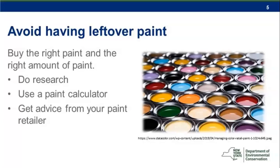You will want to store your leftover paint in the original containers with labels attached. While researching this topic, I came across one home improvement store that suggested you could save shelf space by pouring leftover paint into smaller containers for storage. Do not do this. Keeping paint in the original labeled container will allow contents to be easily identified. This is important should you decide to eventually dispose of the leftover paint or provide it for reuse.